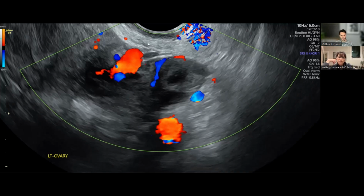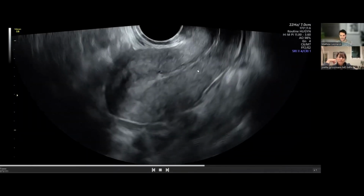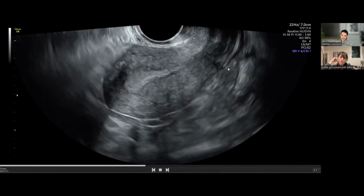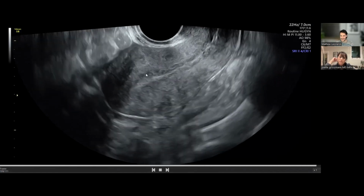All right, let's move on from that ovary. We got some cine loops. All right, now we're implementing some more dynamic tests here. We got the sliding sign. It's funny. Sometimes you see things more clearly when you're not intending to look at it. I feel like that myometrial cyst is just popping out really nicely. Look at that cyst, it's right there.